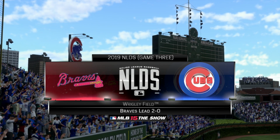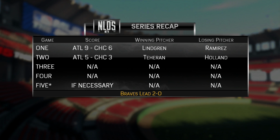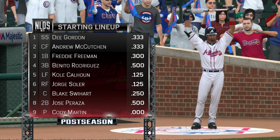The Braves with a chance to move on to their second straight NLCS. The Cubs with their backs against the wall. Remember, this is an NLCS rematch from last year, and that was a series that we won in 7 games, a very dramatic series. But we are looking to sweep the Cubs this year, as the pitching matchup will be Cody Martin versus Pierce Johnson.